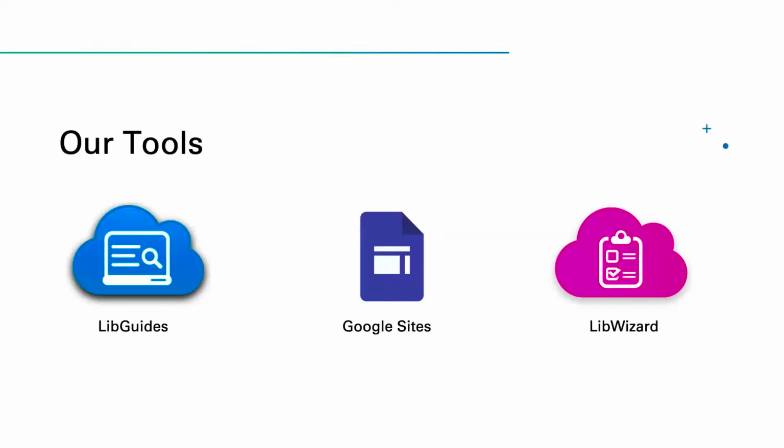Taking our primary considerations into account, we set out to choose the tools for the modules we wanted to create. Since we wanted the content to be open source and easily accessible, we decided to host the modules on Google Sites. We can host as many sites as we need for free, and the tool is easy to learn. The use of Google Sites also allows for our content to be open and easily shared with other libraries and librarians.